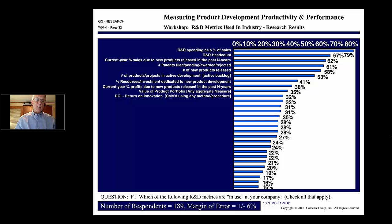There are metrics and there are metrics. The top 2 metrics are more like accounting metrics, just status. They don't tell you anything about your performance. So the vitality index is now the number 1 performance metric in R&D. You have number of patents filed, number of new products released. You can call that a performance metric. And then look at number 10, out of nowhere in the last 15 years, return on innovation. And so we'll be going through the 100 metrics.